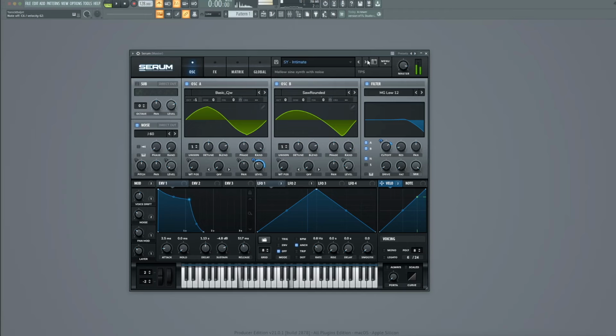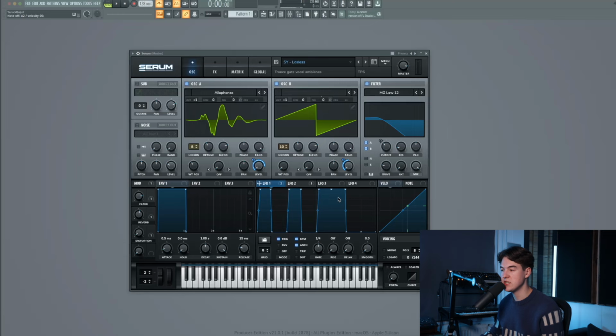Synth Lossless is a trance-gated vocal ambience, and we created the trance gate with LFO 1, which has this shape and it's linked to the levels of the oscillator, which creates this typical trance gate stuttery effect. And the last synth I'm going to show you is called Synth Warping, and it has this interesting modulation going on on the LFO 1.